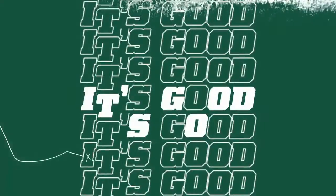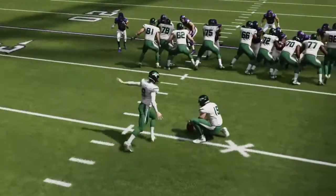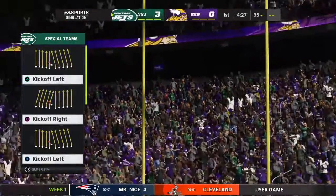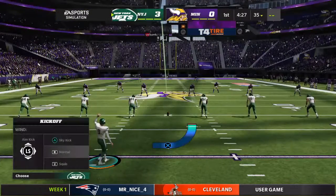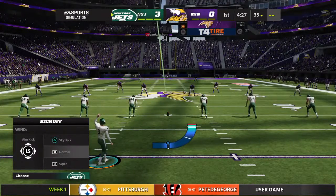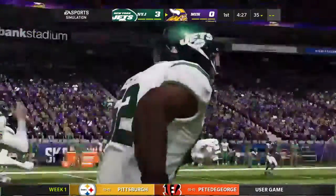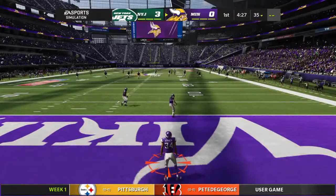When that drive started, they had 6 points that they were thinking about. So a good kick there, and they put the bow tie on it with 3 points. And let's face it, everybody wants a touchdown. We know that. But in the NFL, defenses are awfully good. You're not going to score each and every time. Be able to knock the ball through the post and take the three.